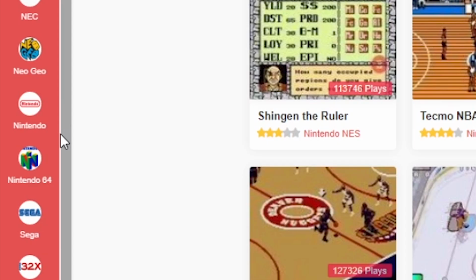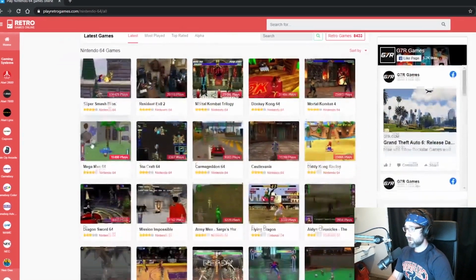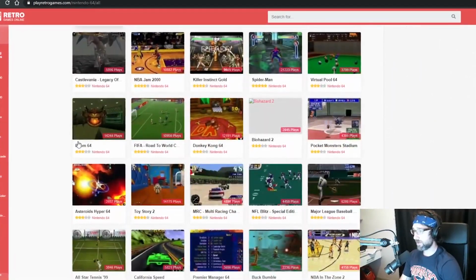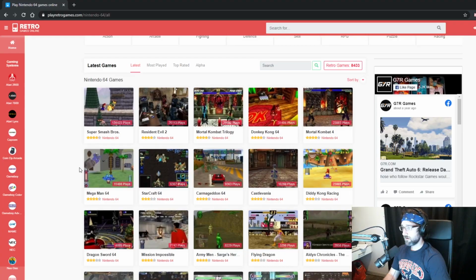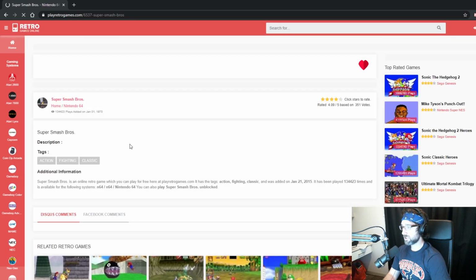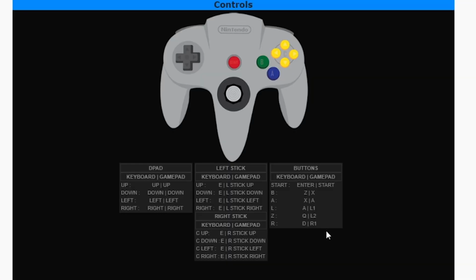I personally loved my Nintendo 64, so we're going to click on that. And then these are all the Nintendo 64 games you can play directly from your browser. No emulator needed, no console needed. Just find your game, click on it. We'll play some Super Smash Bros. Hit start game. It will give you the controls that you need to play the game.